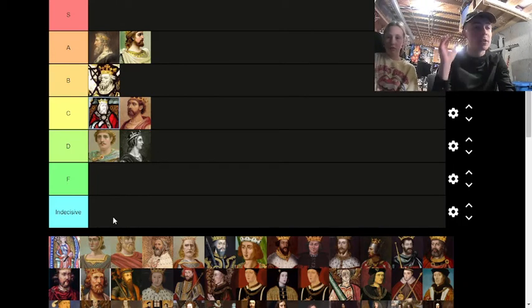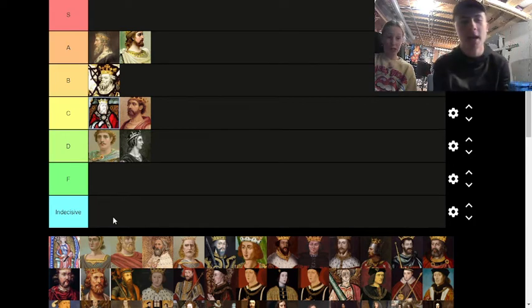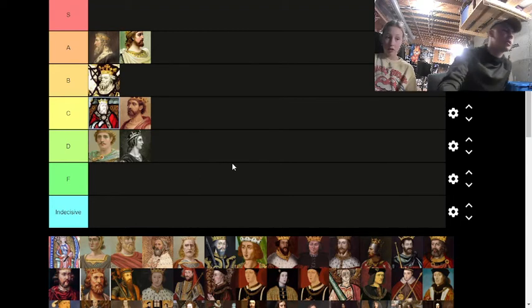He's getting off of his horse and some guys come up to him and he gets stabbed to death. He's 14 years old, so he's literally my age. But Edward the Martyr's not on here.